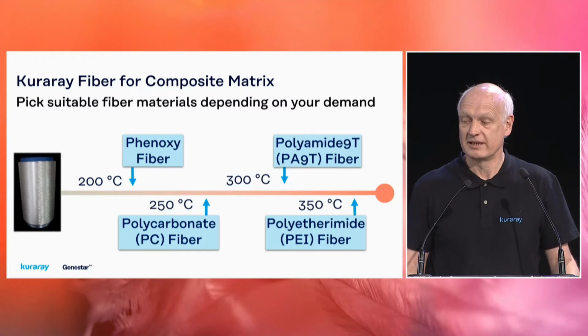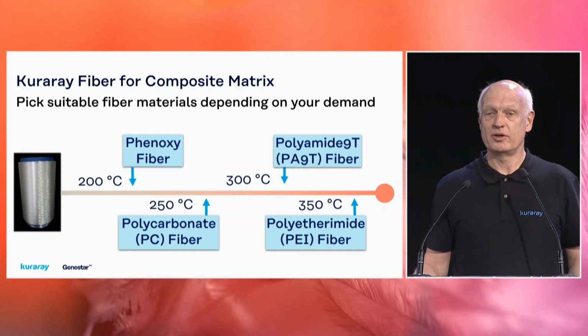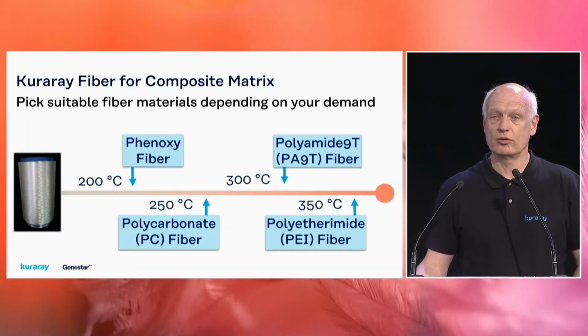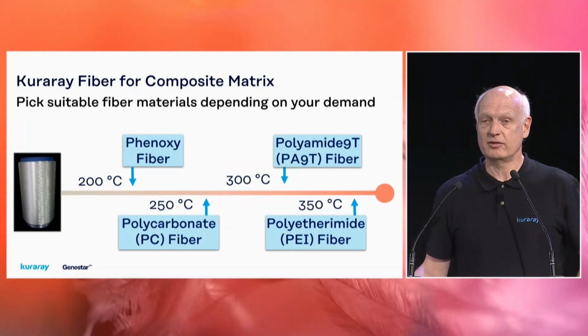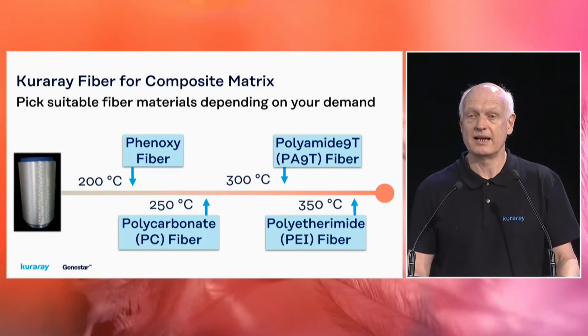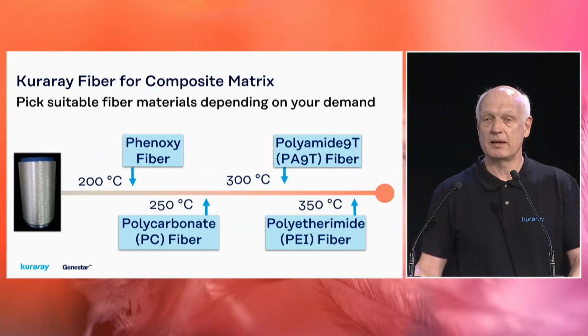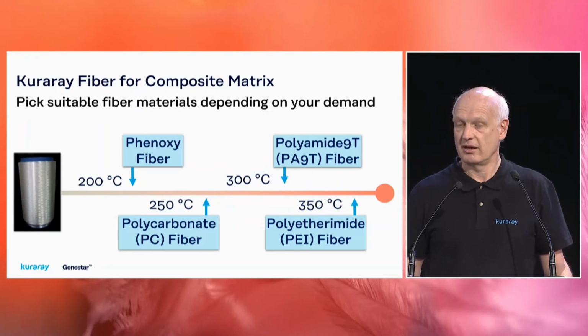Here I have listed for you some Kuraray available fibers according to their melting point. And you can see we're starting with products in the range of 200 degrees C, phenoxy fibers. Giving it 50 degrees C more, you can go to the polycarbonate fibers. Going even higher, we reach what Amir discussed already in detail for the use in composite applications, the polyamide 9T fiber having a melting point of 300 degrees C. And even if you need to go higher in melting temperatures, we have a product, the polyetherimide PEI fiber at your availability.